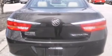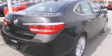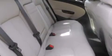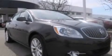The following features are also included: a lane departure warning system, air conditioning with automatic climate control, cruise control, a 6-speaker audio system, wood and alloy door trim, front side impact airbags, a split folding rear seat, an auto dimming rear view mirror, a rear window defroster, and an auxiliary power outlet.